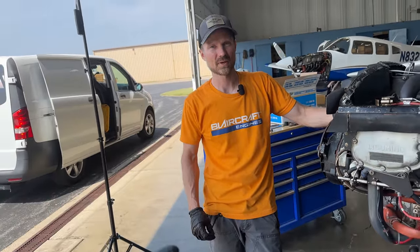Yeah, I'm pushing here, trying to sort it. I'll just tip it down so there are a couple of bushings laying in it.